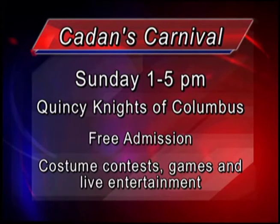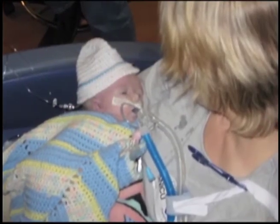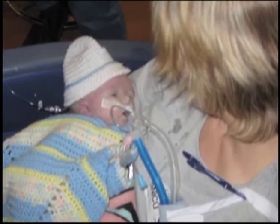There's already a family that commented on your story last night that they're delivering in St. Louis in December, and they were thrilled to hear a survivor story that you did last night. So there's lots of families in this area being impacted. It's important to have awareness so they feel that they're not alone. It's important to have research so that more than 50% of these babies survive.